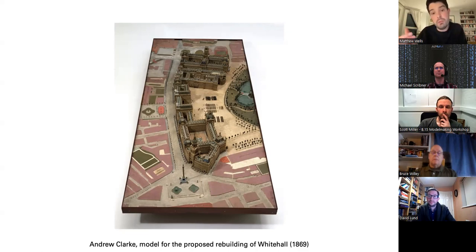Again, there are other themes we can draw out of this model clearly, as well as the Royal Engineers making this model. There's also clearly a huge military element to this, with this enormous parade ground in the center of the building, as well as other themes related to potential sites for underground transport networks that are being constructed at either end of the model.